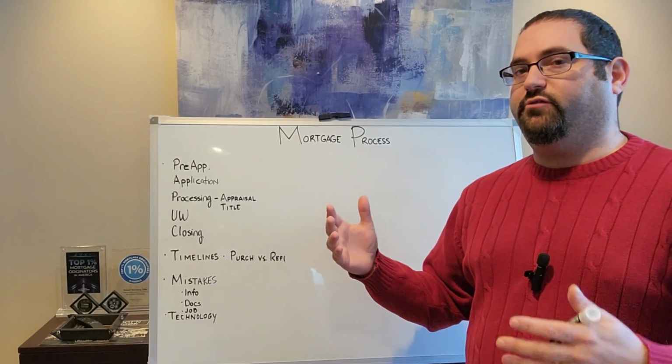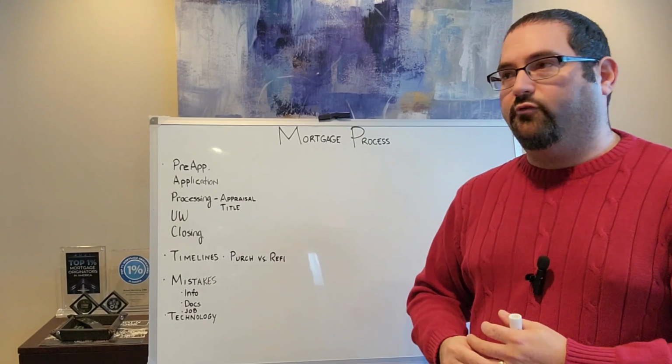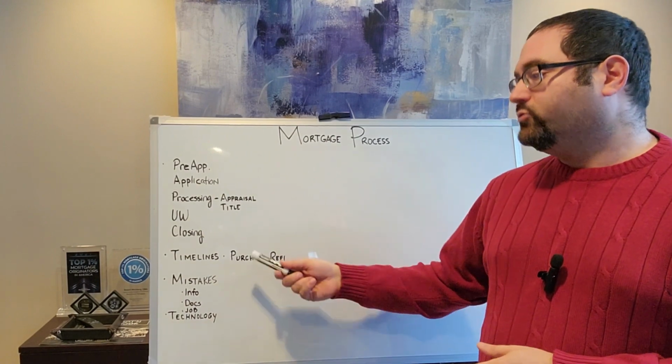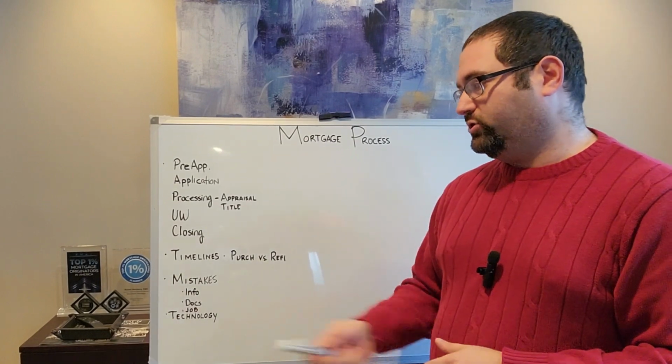Of course, it is a little bit of a back and forth, but most of the time the seller is going to really write the ticket of when it's going to close. They may have to get into a certain home, or they may not be able to get into their new home for a certain amount of time. So those are the timelines that you can expect when it comes to the transaction start to finish.